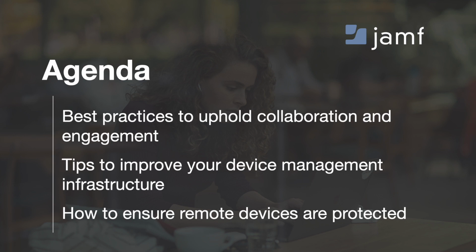During our talk today, we're going to be discussing best practices to uphold collaboration and engagement, tips to improve your device management infrastructure, and how to ensure remote devices are protected. Let's get started.